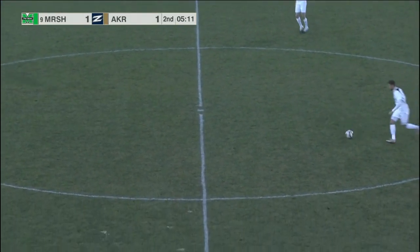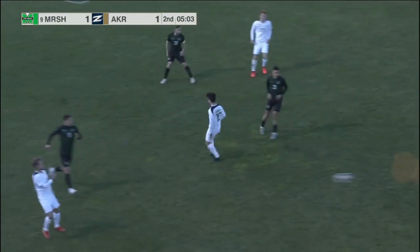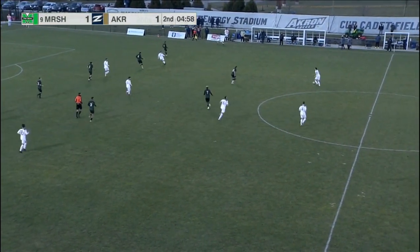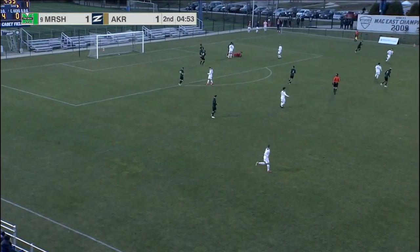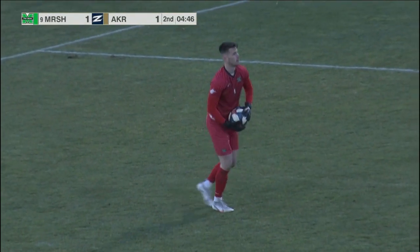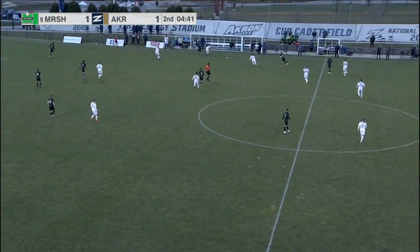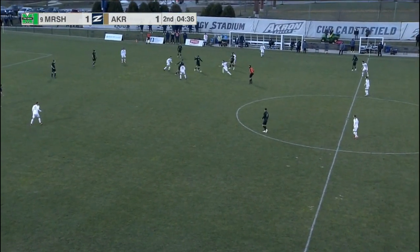Strachan. Byros. Strachan, long ball, and a little too long. Trying to connect with Pacheco. Semla will cover it up and get up and distribute. Strachan pressuring the ball. Zips keep it in.